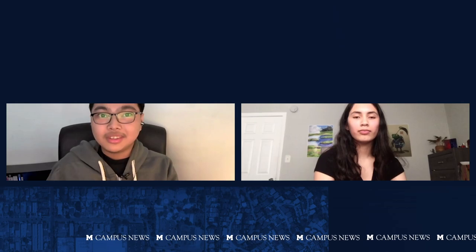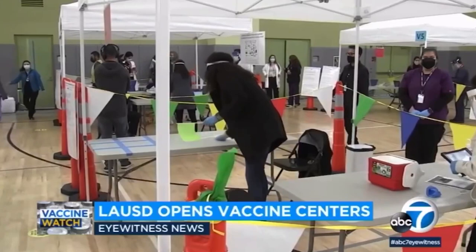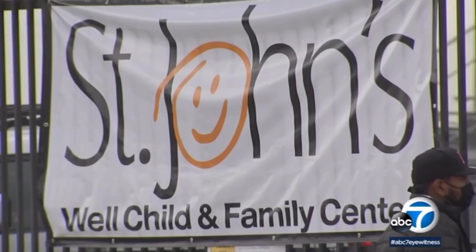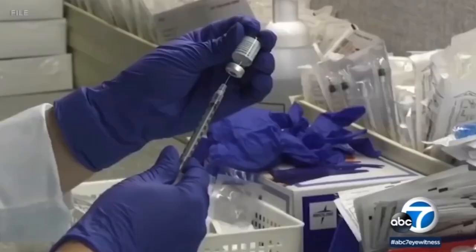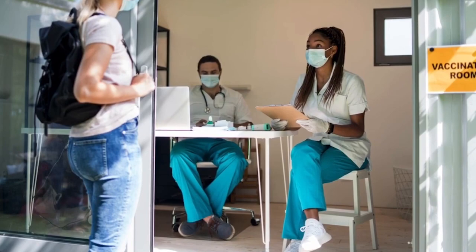On today's COVID vaccine update, LUSD has recently been opening up vaccination sites to students and families, and April 15th was the first day where anyone 16 years or older could receive the vaccine. Keep in mind that if you are under 18, you may only receive the Pfizer vaccine, which requires two doses that are taken 21 days apart. And after you're vaccinated, you are at risk for minor COVID symptoms, but it will not last past 7 days, if any.